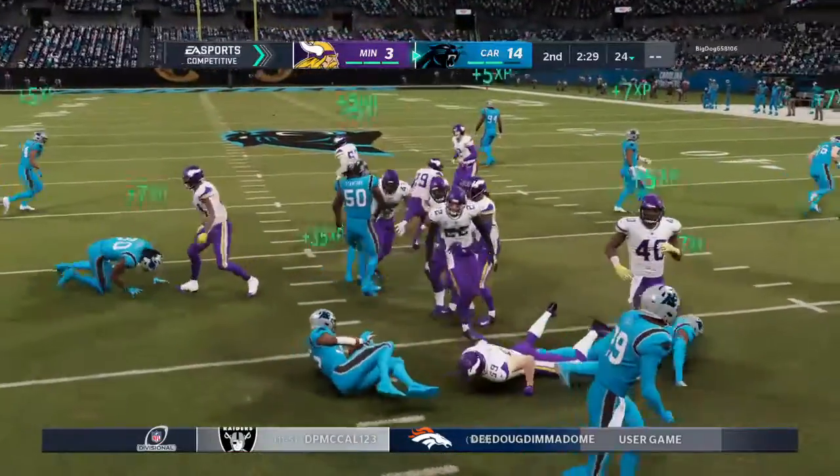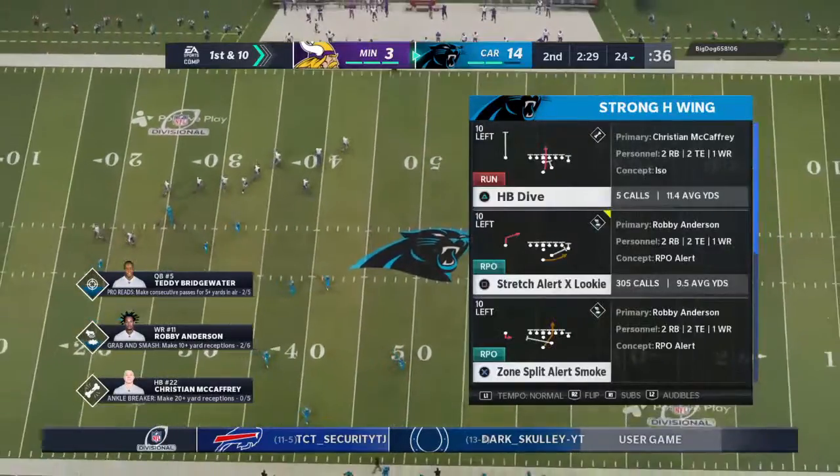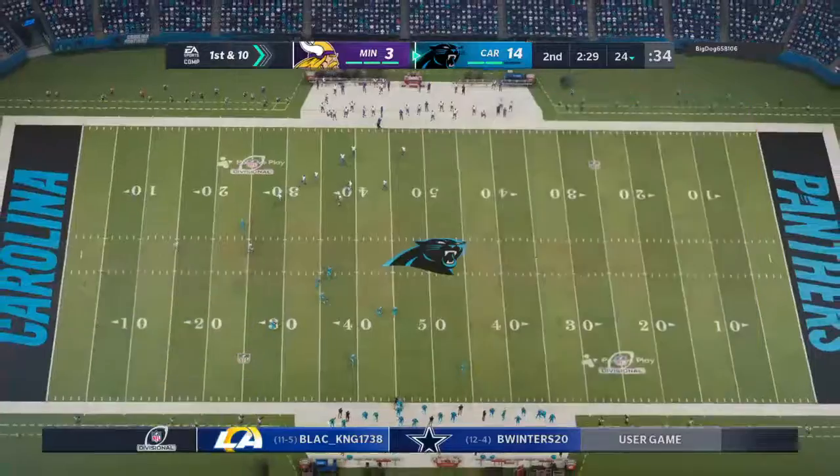And he'll be stopped right around where he would have been had he gone down to a knee, maybe a yard shy of there at the 24. At their own 24-yard line.